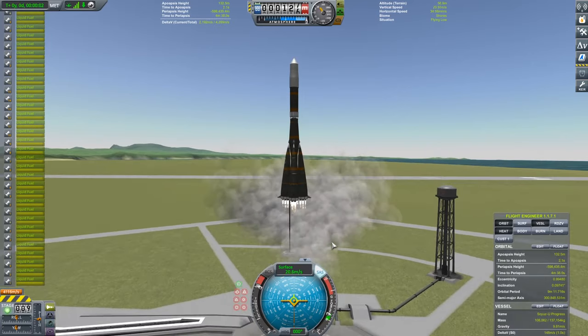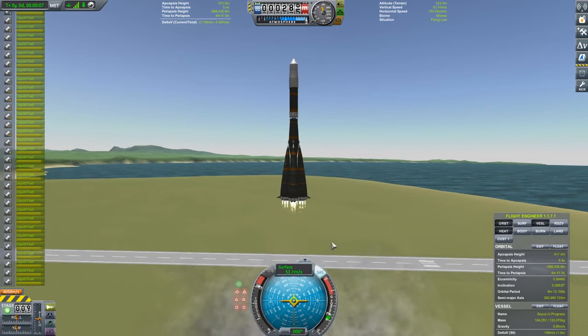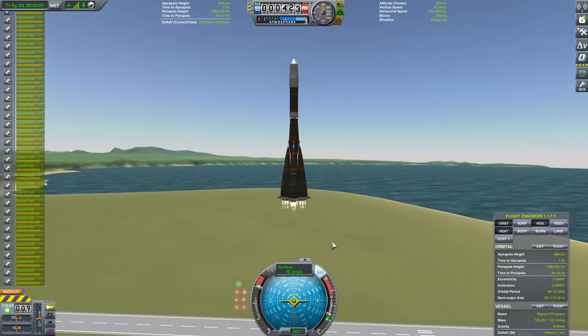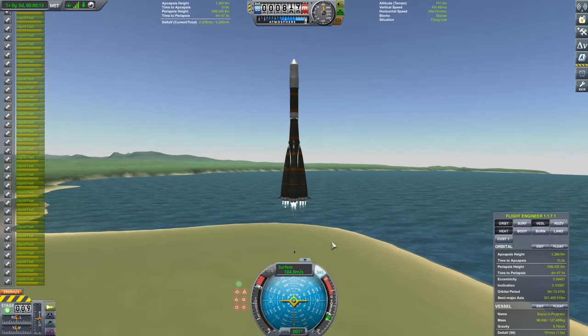We have the launch. To the International Space Station. We have a liftoff, and this is going to the International Space Station. So now it will pitch.